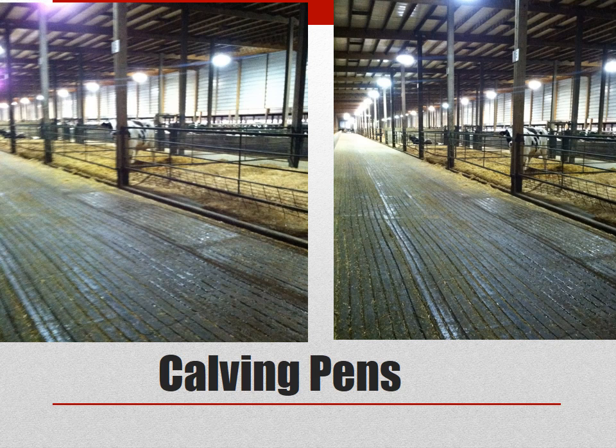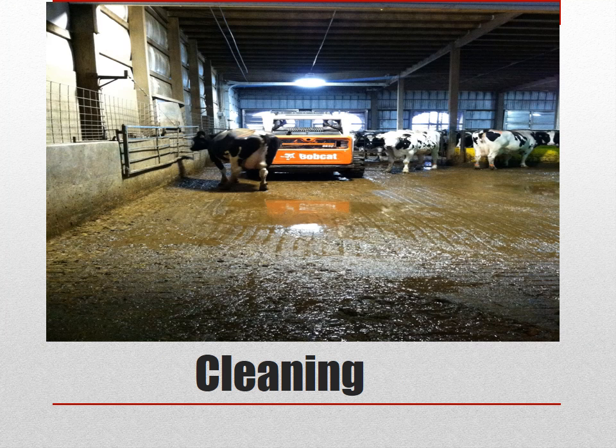Here are the calving pens where cows can be better supervised and can be comfortable on fresh straw bedding. When a pen of cows go to be milked, their pen is scraped and cleaned with a bucket that has an old dump truck tire on it so that it runs perfectly on the slats.